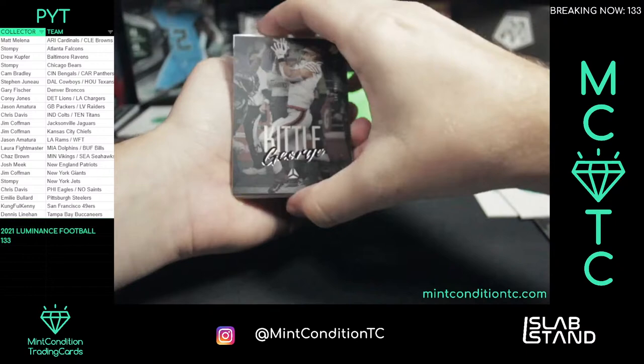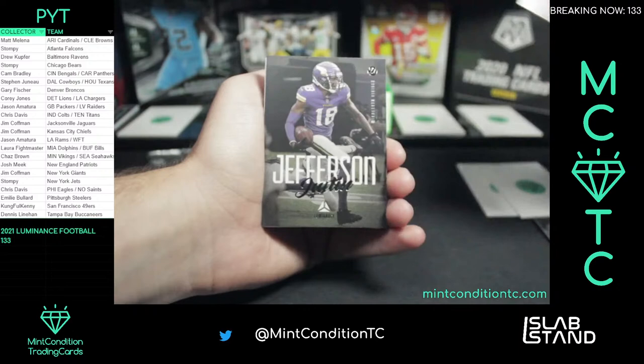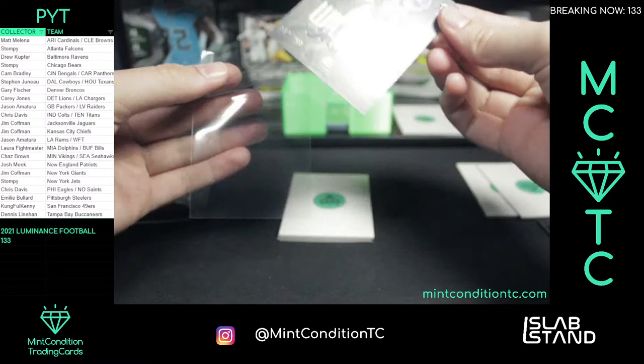That's a good one. We got George Kittle. We got Tyreek. Here's Matt Ryan. Here's a Justin Jefferson year two. Very nice, going to the Vikings. And our short print here is going to be a gold foil. It's going to be a Javonte Williams to 299. He's going to the Denver Broncos.